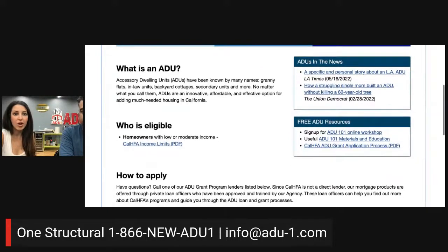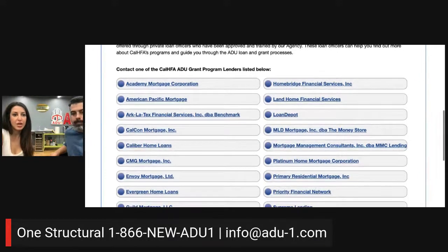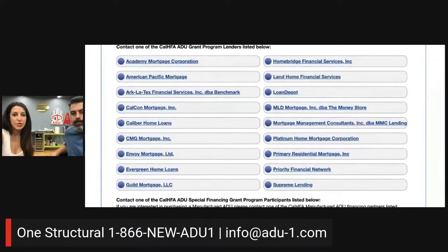So these are the CalHFA grant program lenders. So I believe you have to use one of these loan officers within these banks to help guide you through this program, and they have already been approved and trained by the CalHFA agency. So here's a list. Lots of lenders. You have a whole list of people that you can call up and see if you can get a loan from them. Right, and it's a traditional loan.